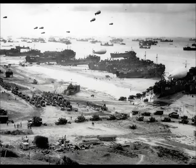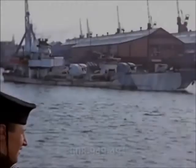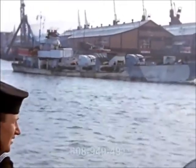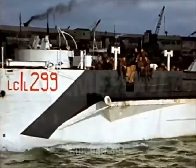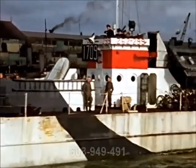The focus of attention on D-Day, the 6th of June 1944, and the liberation of Europe is necessarily the beaches of Normandy in northern France. But as the Allied commander recognised, without the ports of southern England, the operation could never have succeeded. The fleet of ships required to take the troops across the English Channel needed extensive quaysides with deep water.